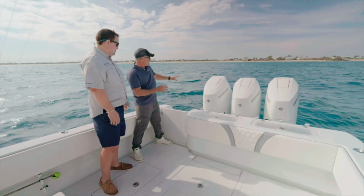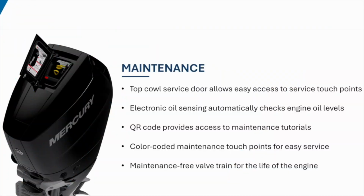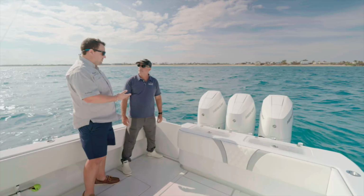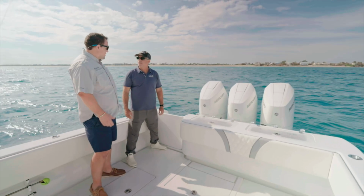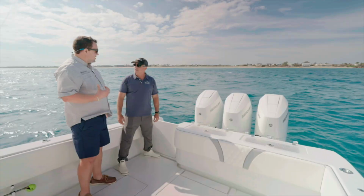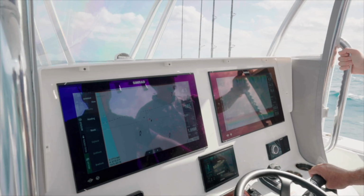Talk to me about the look here. I'm seeing it's a service port on top of the cowling. What's under there? Yeah, so that's our top cowl service door. So underneath that little hatch, which there's a button inside the air intake to open that, you have access to oil fill, your dipstick, as well as a handle that will allow you to easily remove the top cowl. One of the nice unique features of the V10s is that they come with electronic oil sensing. So, replacing that daily check of your dipstick, every time you start up your engines, the engines automatically go through, check your oil level, and report that out on the MFD.